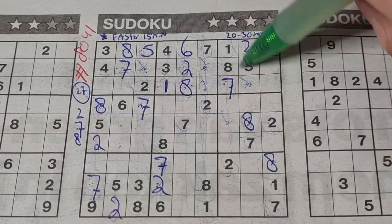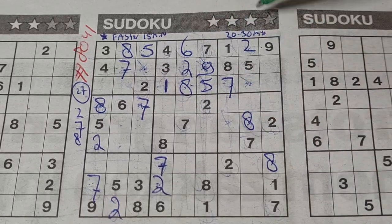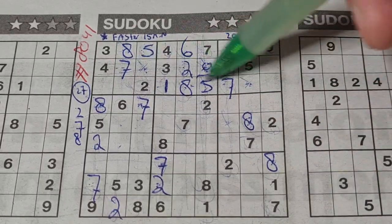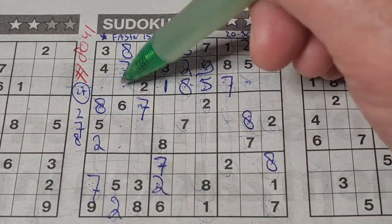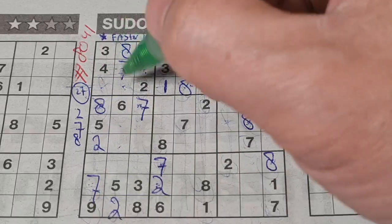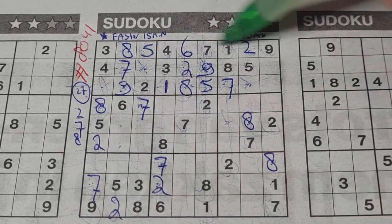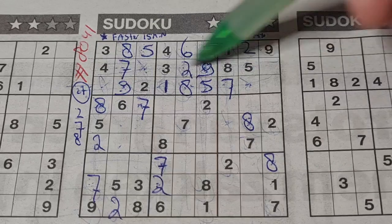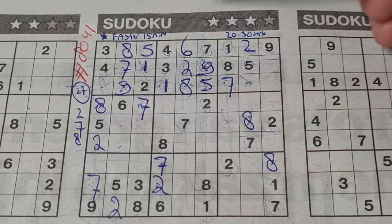5 and 9, 5 and 9. We have a 5 in this row, no 5 there. 5 should be here, and the 9 goes there. The 9 in the first row, the 9 in the second row, so the third row, only 2 places left for the 9, here or there. We have a 9 in this column, no 9 there. 9 should be there. The 1 in this row, the 1 in the third row, so the row between, the second row. The only place left for the 1 should be there.